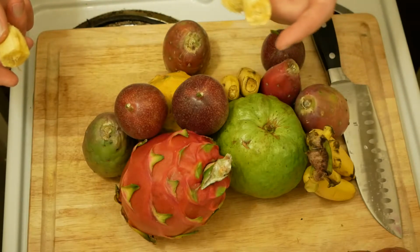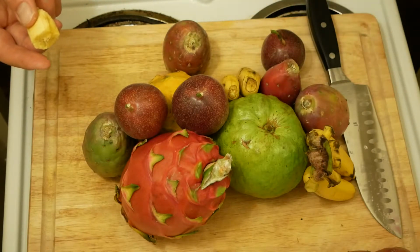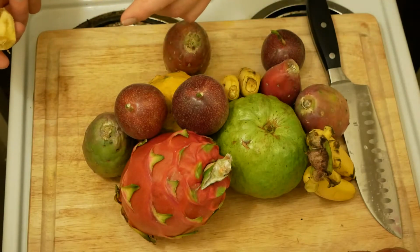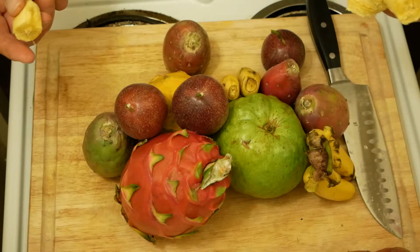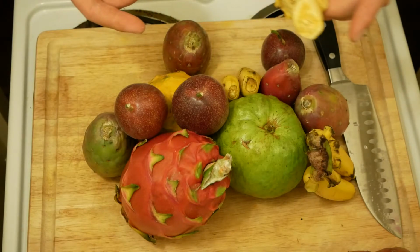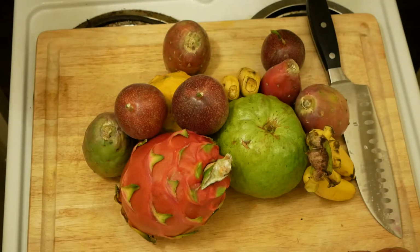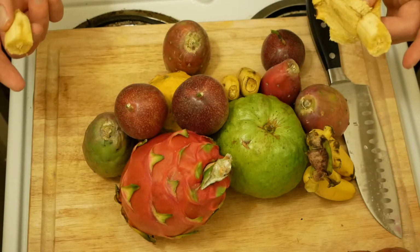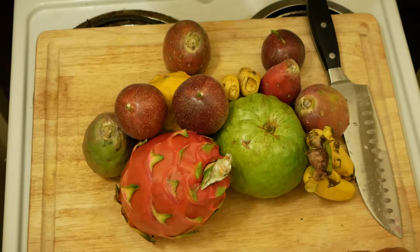Growing up as a kid, I think they charged more in one period of time for the seedless than they did for the seeded. But it's just been genetically modified to not have seeds. I don't want to mess with that. I want to eat the whole fruit as it was designed by nature, by God, whatever you want to call it. And that's just what I want to do. So that's that.